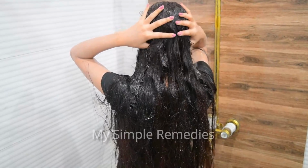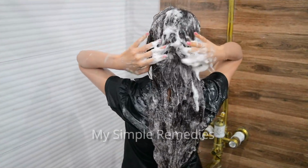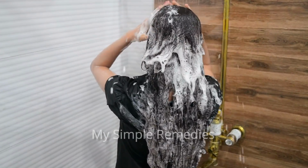Now it's time to take a shower. But here comes the secret. I always shampoo my hair with the mixture of aloe vera, shampoo, and castor oil.